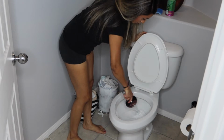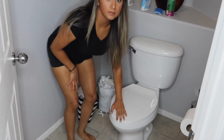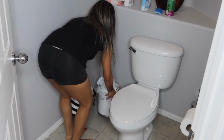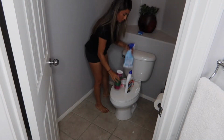So after I'm done completely wiping up all my toilet, I'll usually go in with the toilet scrubber and remove anything from the inside. Now it's time to take this trash out. I've had this trash built up for a minute, so I'm just going to take that out and then we will come back. And I am going to start removing everything off of this little, I don't know what you would call this, this little shelf.